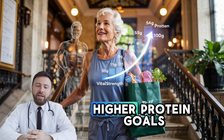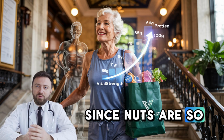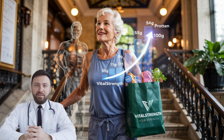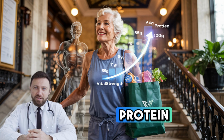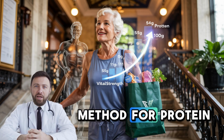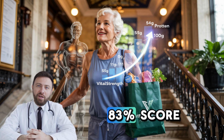When aiming for those higher protein goals, these add up, especially since nuts are so easy to add to your routine, no fuss. But here's the exciting twist, and it might change everything. Pistachios are the only tree nut that's a complete protein, with all 9 amino acids your body can't make itself. Tests using the top method for protein quality gave roasted pistachios an 83% score.